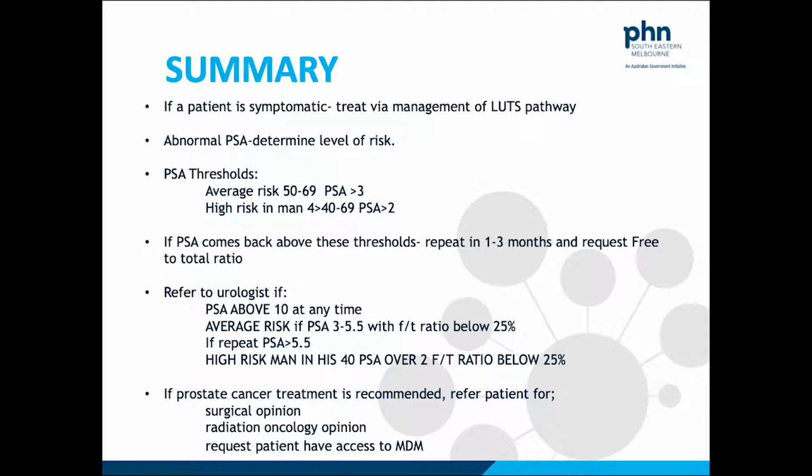So, in summary, if a patient is symptomatic, treat him via the management pathway. But for a man with no symptoms who has an abnormal PSA, first of all, look at his level of risk. For a man over 50 of average risk, the PSA threshold is 3. For a man in a high risk category in his 40s, the PSA threshold is 2. Refer to your urologist if the PSA and the free to total ratio are in the ranges we discussed earlier and are highlighted in the clinical guidelines.